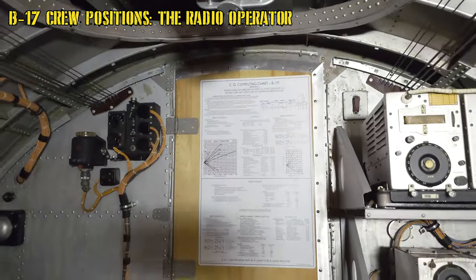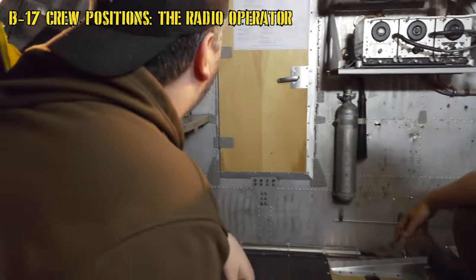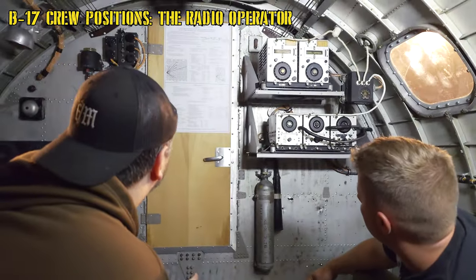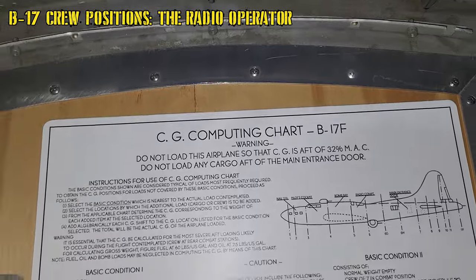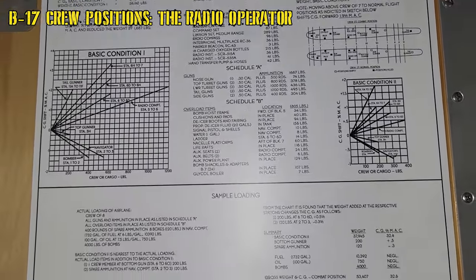Then what do we have with this chart here? So that's your CG, center of gravity computing chart. Based on how much fuel, how many bombs and stuff like that you had, it would change the center of gravity, so you'd have to compute that out. Really? Yep.